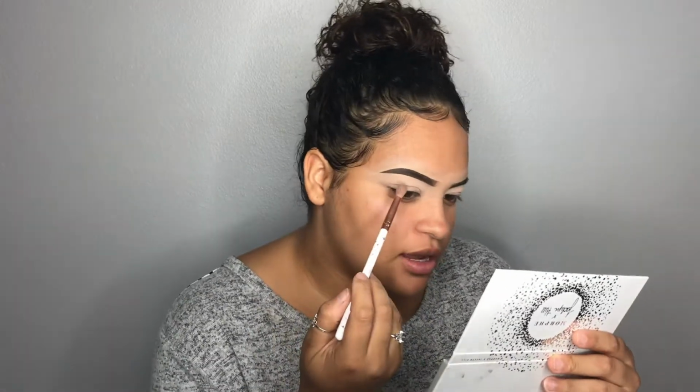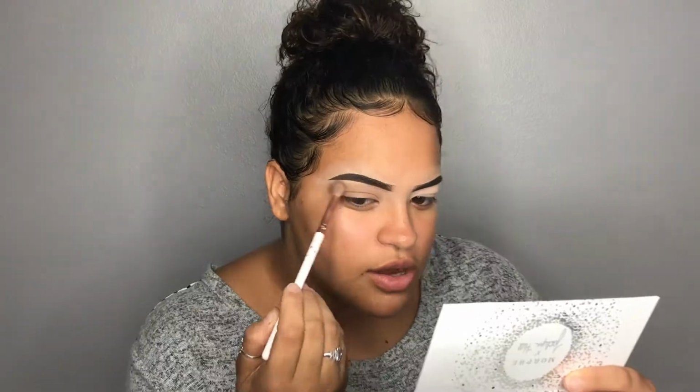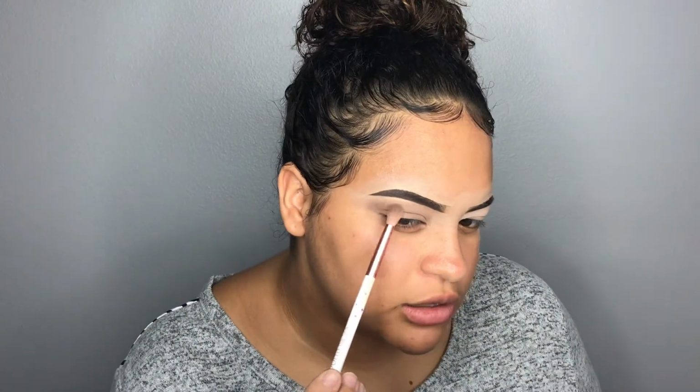So I'm going to get that color Poof, and I'm going to put it right underneath my brow, just a little bit underneath in the same area. I don't know if it's because of my concealer, but it looks a little bit darker right there. I feel like you don't need a lot of this color because it's a light brown, and it would look awkward if you put too much.